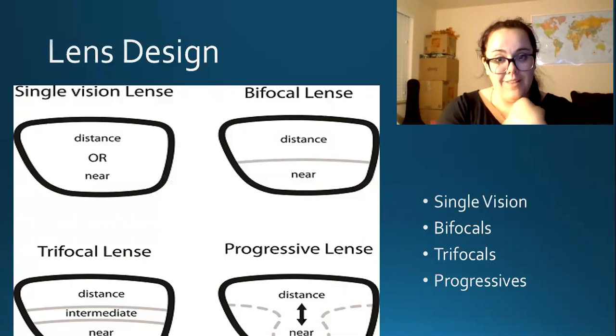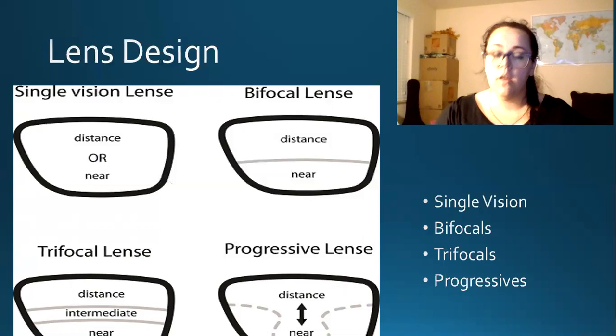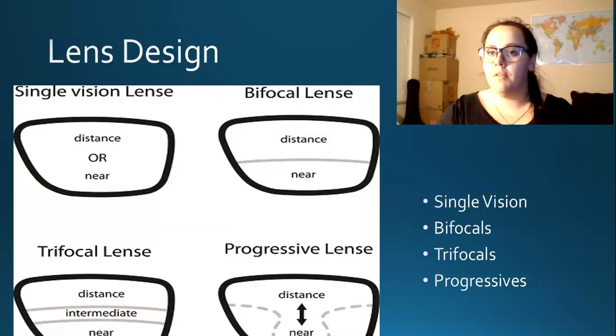Now, progressive lenses. Progressive lenses, also known as a no-line bifocal. Progressive lenses, they will gradually go from distance to reading. Now, the problem with these, a lot of people have a hard time adjusting to them, but once you do adjust to them, they are fantastic. They do have distortion due to the way that they're cut and the way that they're designed.